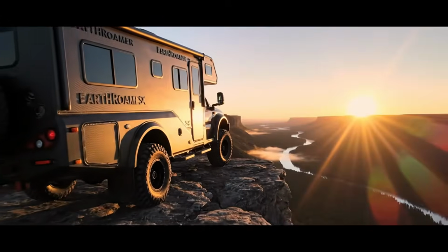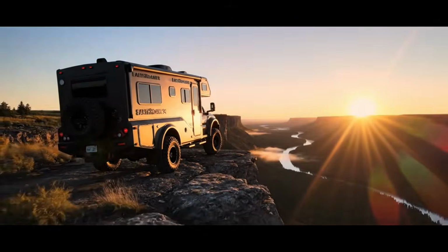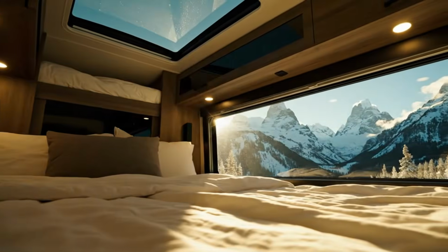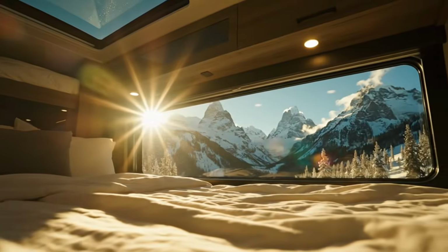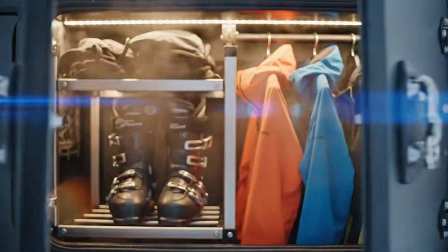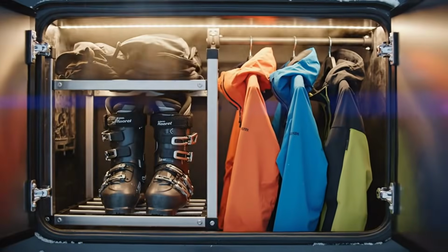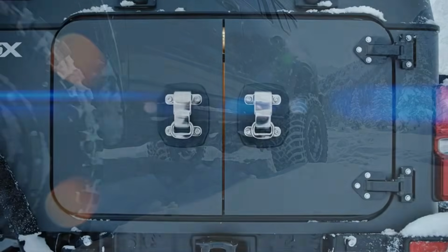The transition into the bedroom feels like stepping into a private retreat. Elevated slightly above the main living space, it creates a sense of separation without isolation. Climb up, and you're greeted by a massive California king-size bed. Wide, long, and unbelievably comfortable given where you are.